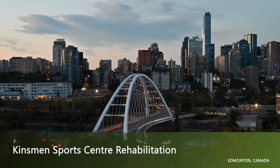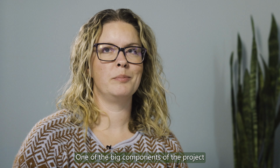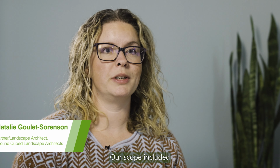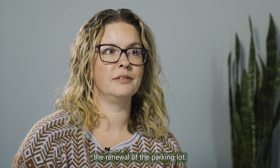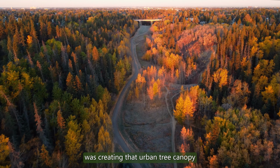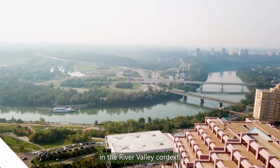The project name is Kinsmen Sports Center Rehabilitation. One of the big components of the project is the renewal of the building. Our scope included the renewal of the parking lot. The original project vision was creating that urban tree canopy in the river valley context.